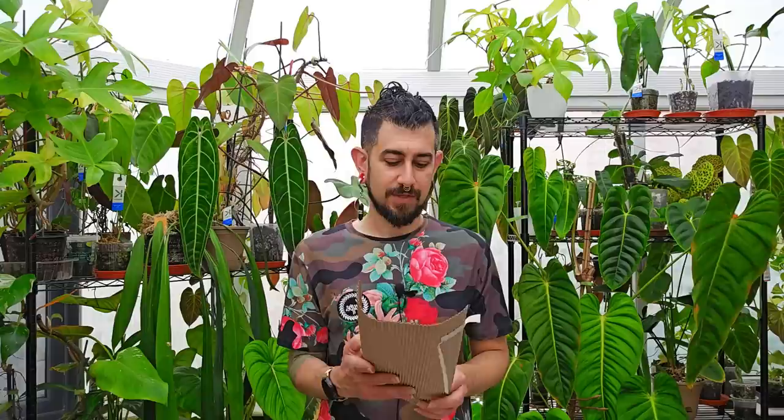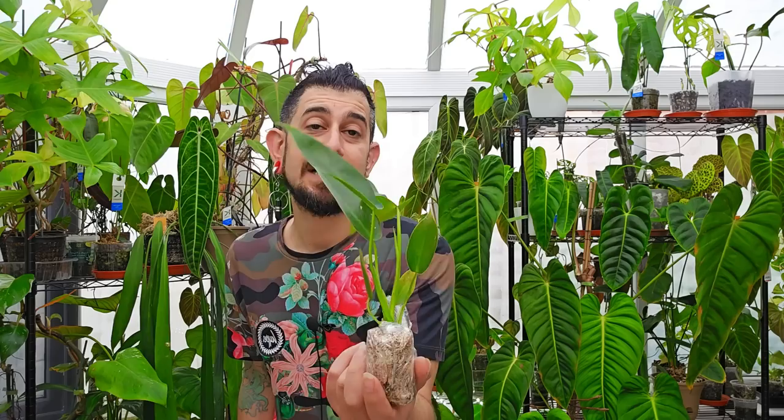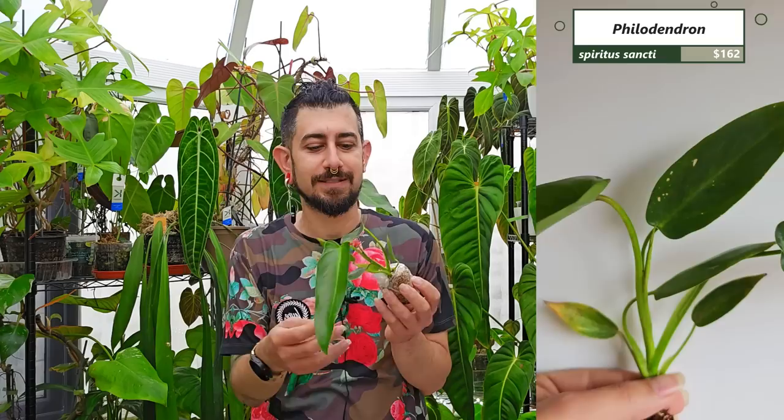So, guesses? Right. This, I cannot believe I am saying this, is a seedling. Doesn't look like much right now. I'll bring it there so you can see. This is a seedling of the Spiritus Sancti. This is where like angel trumpets play basically.